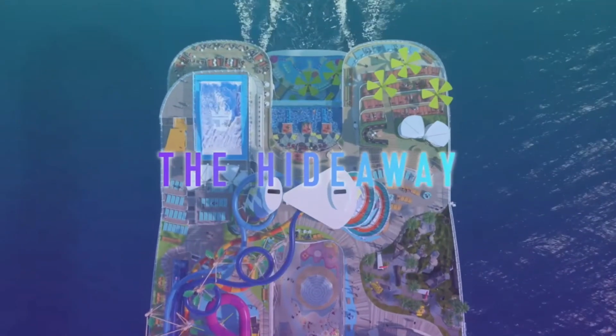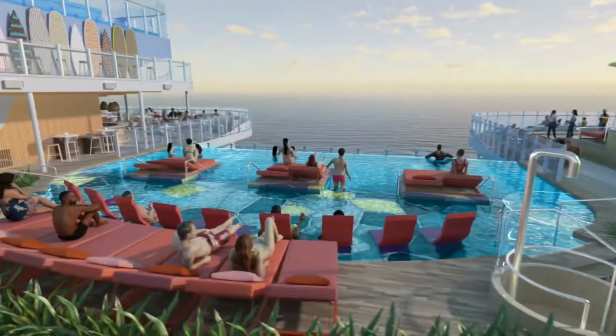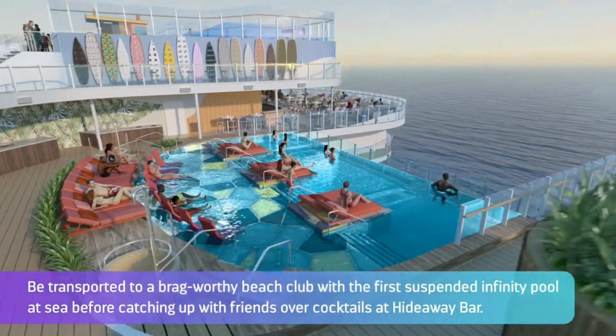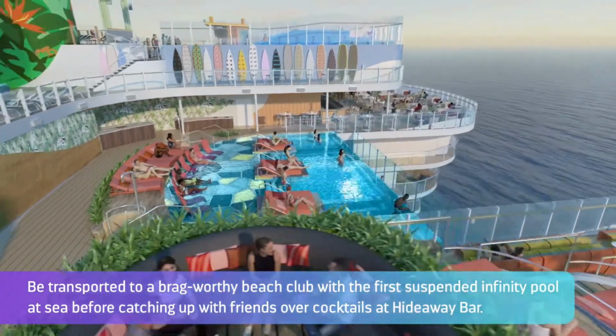And now I want to talk about a design change, something that's quite different to the Oasis class of ships. The Oasis class is like the predecessor, the pre-runner, the ancestor of this Icon class. They are very similar designs, but there are some major differences. And like I said, one thing I want to talk about here is called the Hideaway. At the very back of the ship, they have now an infinity pool that is suspended over these 2 sort of flanks of cabins that they have on all the Oasis classes as well.